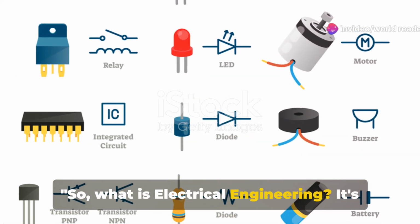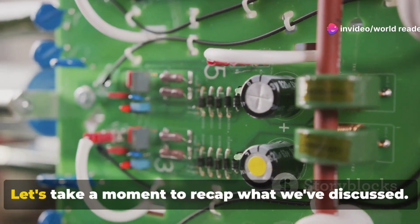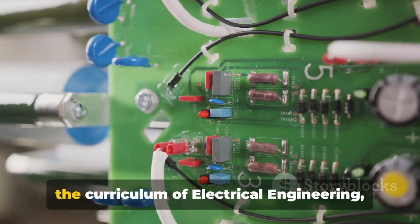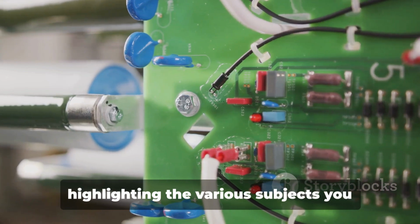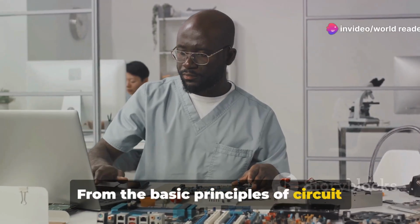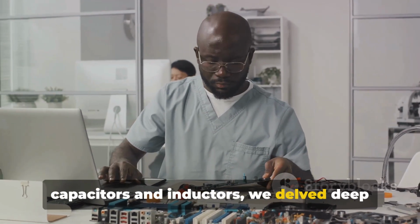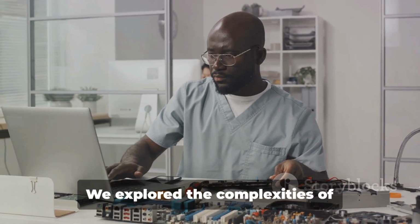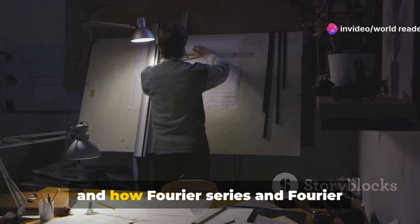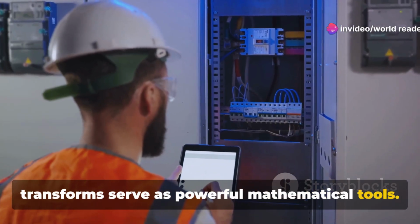So, what is electrical engineering? It's a world of circuits, signals, power, and much more. Let's take a moment to recap what we've discussed. We began this journey by understanding the curriculum of electrical engineering, highlighting the various subjects you would encounter. From the basic principles of circuit analysis to the intricate details of capacitors and inductors, we delved deep into the foundations of this field. We explored the complexities of alternating current circuits and signals, and how Fourier series and Fourier transforms serve as powerful mathematical tools.